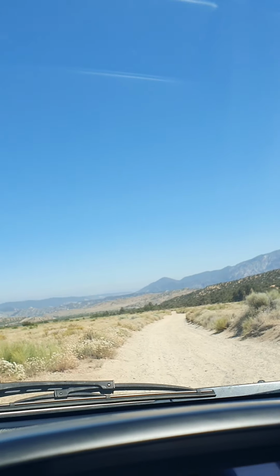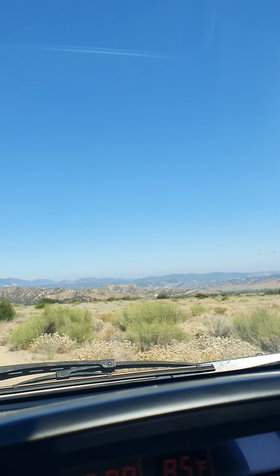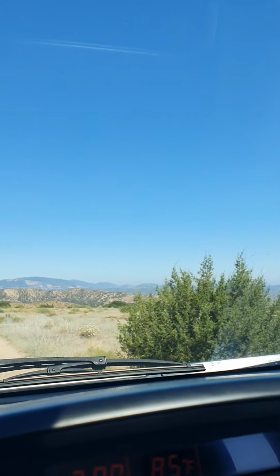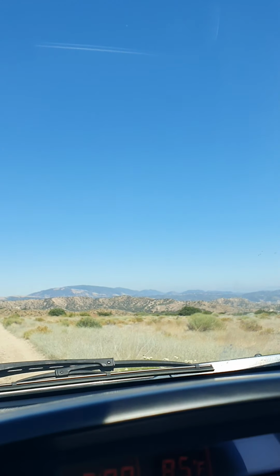Alright. This is the turn I found. It's a little bit narrower than earlier, which is why I'm guessing I'm going to want to switch back down to third. And let's cruise.